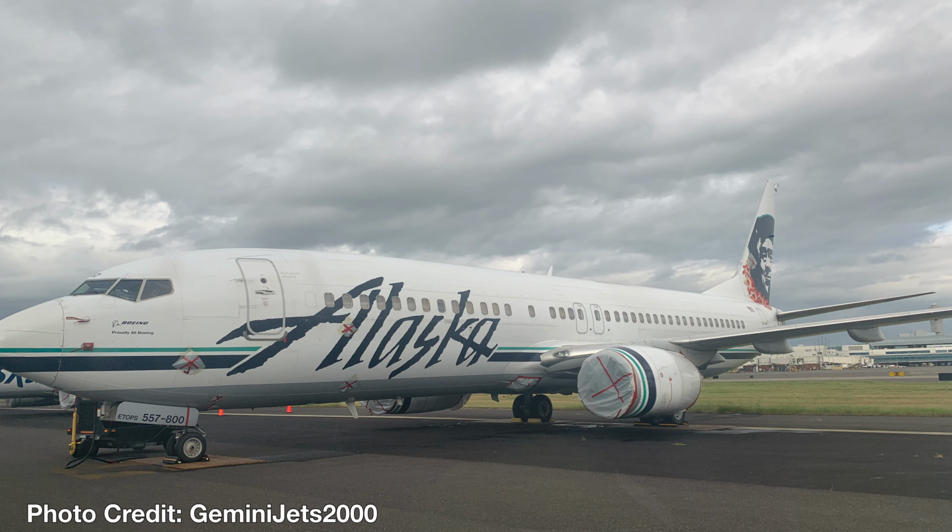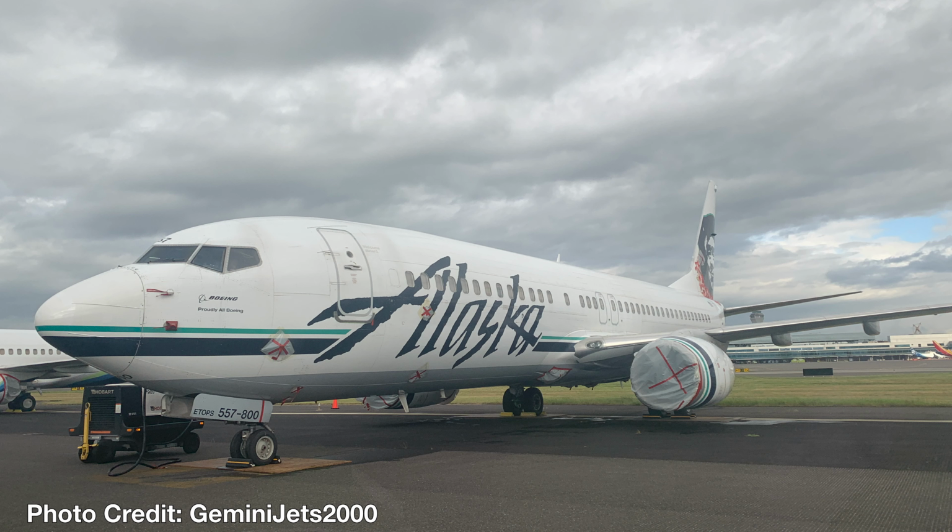Here's an old Hawaiian Lei livery aircraft. There's still a couple of these kicking around. I really like that livery. It's one of my favorite Alaska liveries. You can see another one in the Hawaiian Lei. You can see it says "Proudly All Boeing" there on the nose. That's something they don't do on their current livery. So yeah, those are the pictures from GeminiJets 2000.